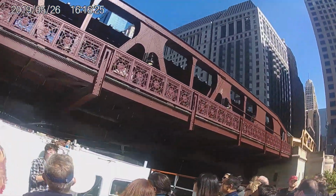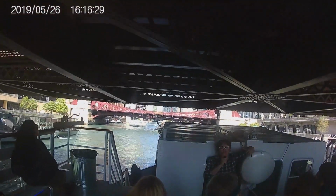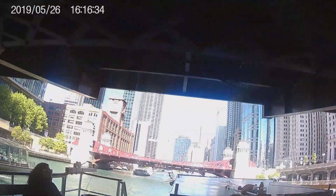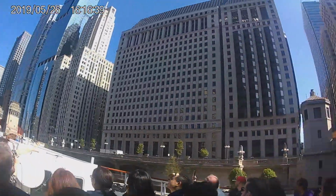Here's a low bridge. So, for the World's Fair of 1893, it's impossible to overstate what a big deal that was, both for the city and for architecture. He designed a whole lot of buildings with a lot of Greek revivalism. You can still see echoes of that in buildings from a generation later.